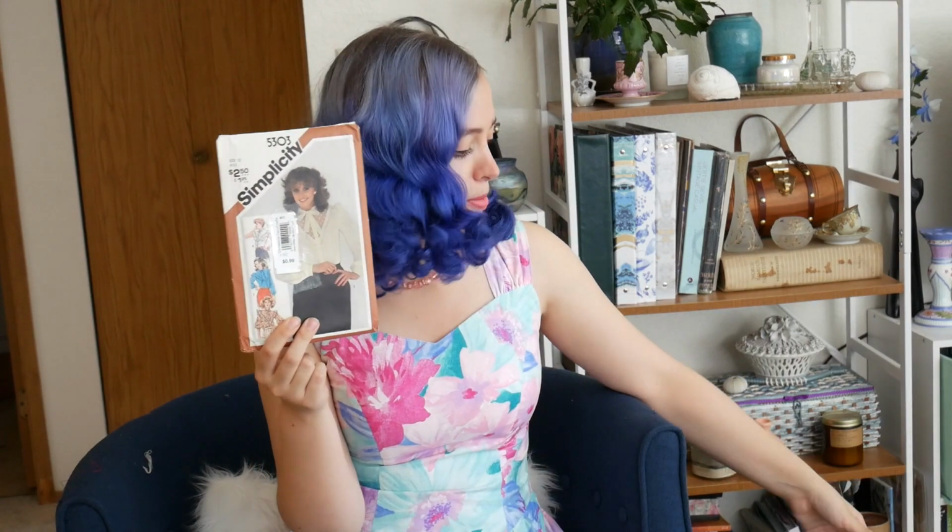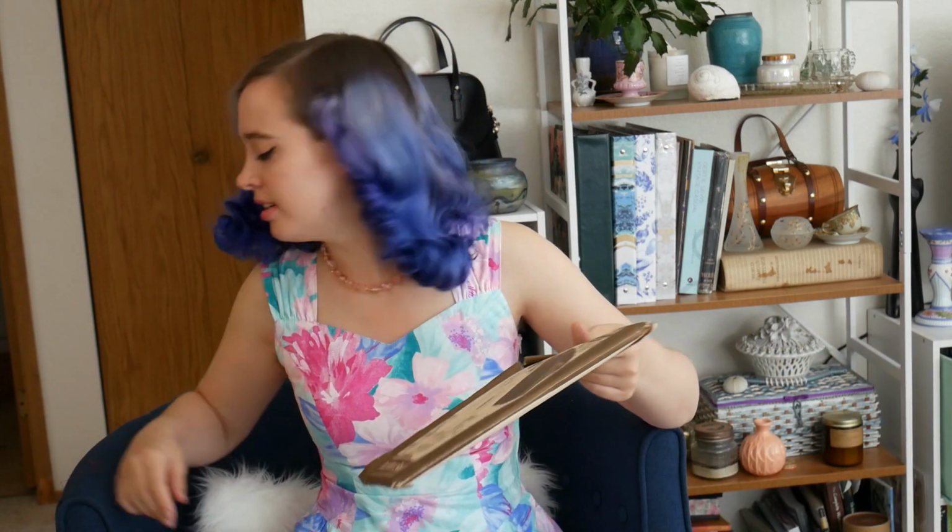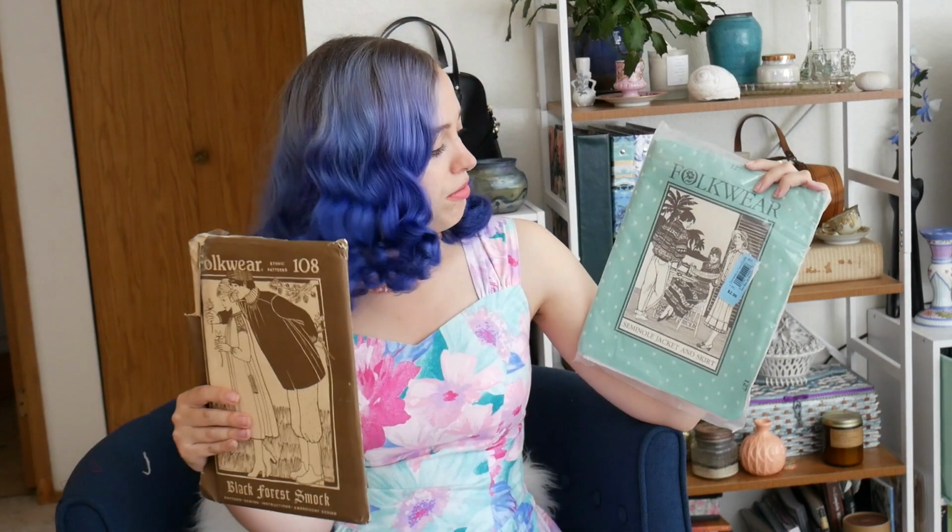So I did pick up a few patterns. This really lovely 80s, Victorian-esque blouse. Spooky's being wild, as always. I picked up 2 of these Folkwear patterns. I've actually never tried any of these, but I know a ton of people who collect them and really love them. So I am going to give them a shot and see how I like them. I think that both of these are really cute.